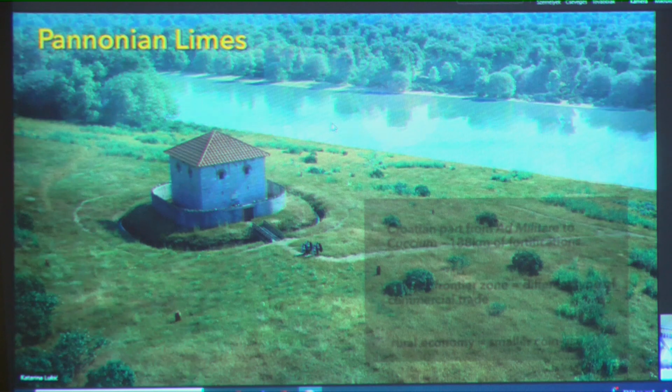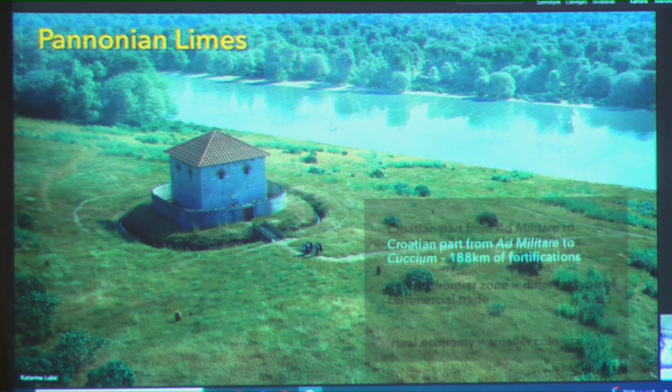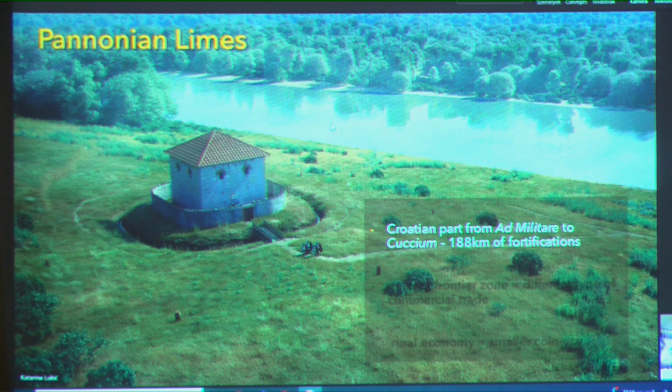So with that, let's turn to the area of this research. When we are talking about the Pannonian Limes, I will focus on the part located today in Croatia, but of course, keeping in mind that the wider context and the Pannonian Limes as a whole should be considered when interpreting the data that I will present here today. The Croatian part of the Pannonian Limes is 188 kilometers long and it spreads along the Danube from Ad Militare to Kupium.